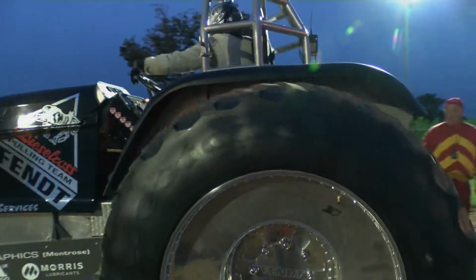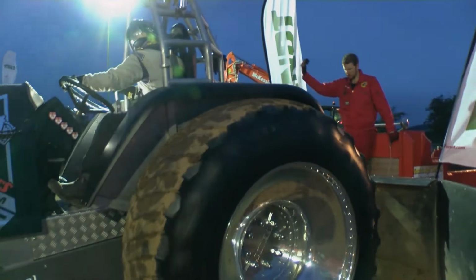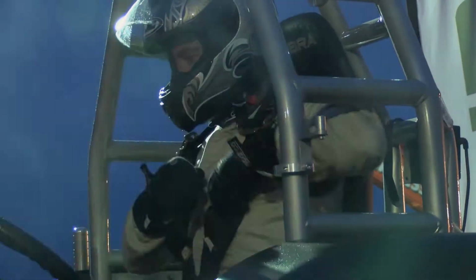Diesel Ross out next, of course, with Martin Ross at the wheel. He already has the championship sewn up after winning every round so far, but he would dearly love to win this event in front of his home crowd.